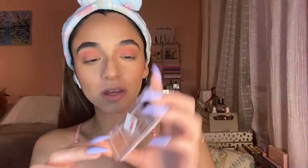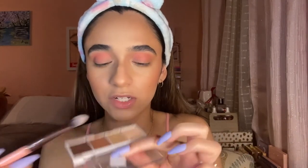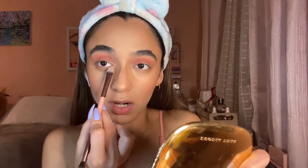Going in with the E.l.f. Bite Size Shadow in Cream and Sugar. Going to use this Luxie 249 brush, this petal side first with this lightest shade. Put that in my right here because it's pretty light right there. How much will this show? Probably not. It's so close to my color.